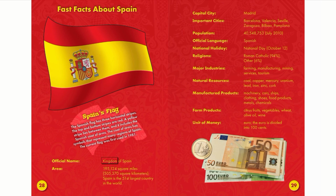Official name: Kingdom of Spain. Area: 195,124 square miles, 505,370 square kilometers. Spain is the 51st largest country in the world. Capital city: Madrid. Important cities: Barcelona, Valencia, Seville, Zaragoza, Bilbao, Pamplona. Population: 40,548,753, July 2010. Official language: Spanish. National holiday: National Day, October 12th.